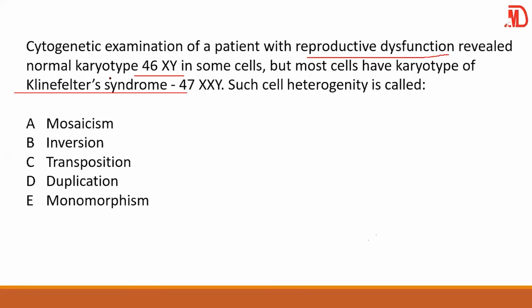An example is what we have in this person. XXY is having more than one type. So the chromosome number is 47. But the normal chromosome number is what? 46. This person is having 47. So here we are having what? Mosaicism. All right.